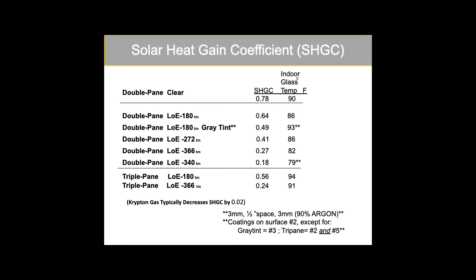Taking a look at solar heat gain coefficients, I think the biggest thing to look at here is your indoor glass temperature. And you can see here your solar heat gain, right? The different types of coatings that you use can create a wide variety of performance. I had mentioned that 272 is sort of the standard. That's surface number 2, 72% visible light, which would provide a solar heat gain of 0.41.